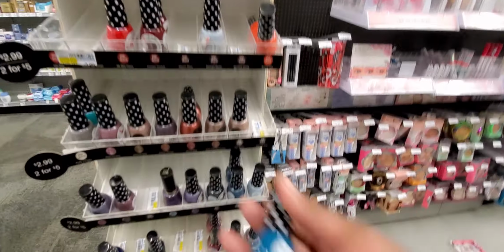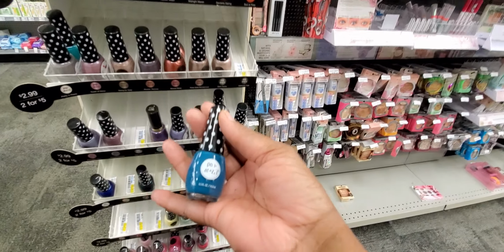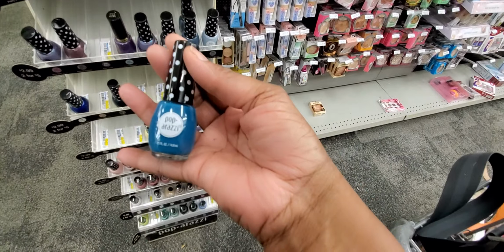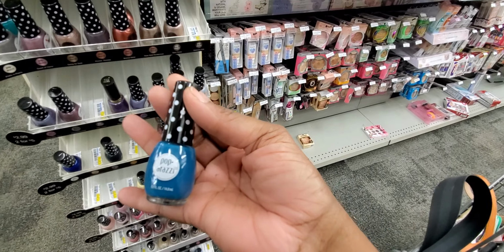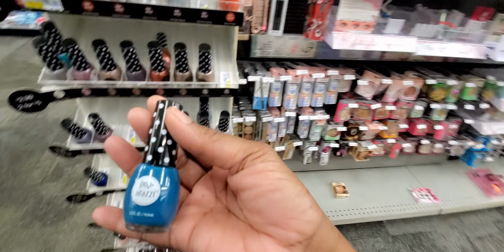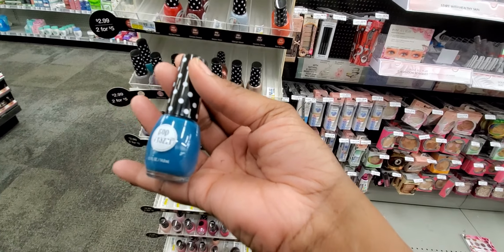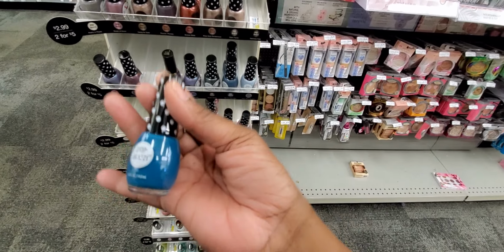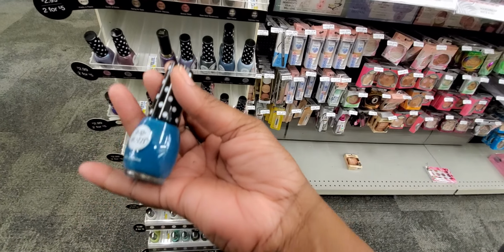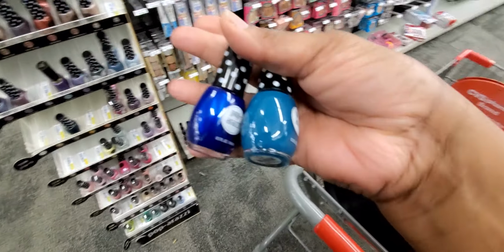So these nail polishes are usually 2 for $5. We usually get a $4 ECB, but we didn't get one today. But they are buy one, get one 50% off at $2.99. And I have a $2 off coupon. So I'm gonna grab 2 of these. Like I said, I got nieces. They doing some of everything. So why not help them get fabulous? So I'm gonna grab 2 of these also.